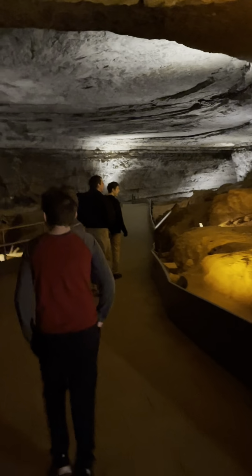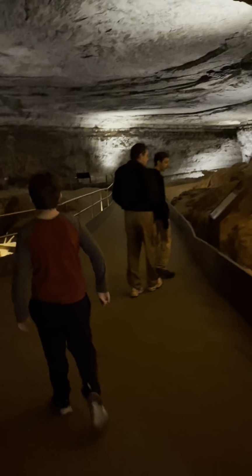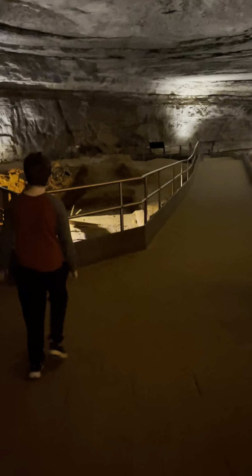Hello. This is the rotunda. See? Now, why is it so dark? Well, because no light ever travels down here, so they had to put up these lights. We are at the rotunda. Look how giant that is. This is the extent of the cave we're going into. It's so big that you can't even see the wall.